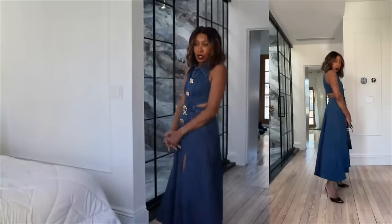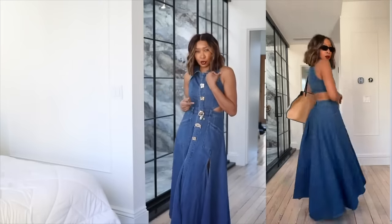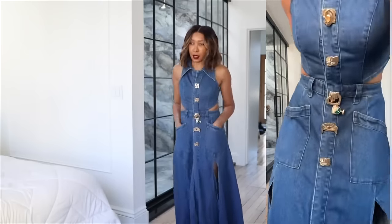Simple heel or a higher heel because it's a long dress, right? Or you can just wear it with flats or thong sandals, spring, summer. I could roll it up and take it away on holiday with a nice big hat, a big straw bag, an oversized bag. I can see it.